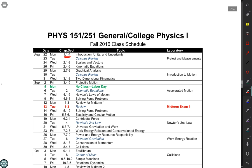Tomorrow for the Physics 251, I'm going to be doing a calculus review, which for a lot of people is, I've never seen a double integral maybe. So that's what we'll be doing tomorrow. And then you can see for lab tomorrow, we have pre-test and measurements. That's the first part of the assessments, the pre-test. I'll give a pre-test and a post-test and measure how much you improved. It's a way to assess learning. And then you can see Wednesday, and so on.